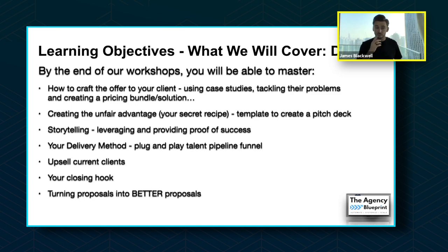I'm going to give you the plug and play talent pipeline funnel that we use as a mini ATS to give to our clients. So this is going to be a delivery method of how you're going to deliver the candidates, i.e. the CVs, the interview feedback, etc., to your longer term platinum clients, so that they can have what we call a candidate nurturing system.